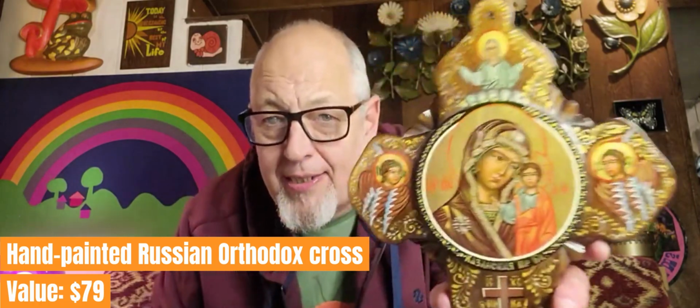Next thing I found at my local Goodwill. I can't even with this thing. Look at the color and look at the design on this cross. Glossy wood. This is a Russian Orthodox cross hand painted with actual gold leaf. The only other one we found was super expensive, like $279 expensive. I don't know that they're all painted with actual gold leaf. I've never had one of these. I've seen some in antique malls and so forth. So I'm going to say conservatively $79.95 on the Russian Orthodox cross.